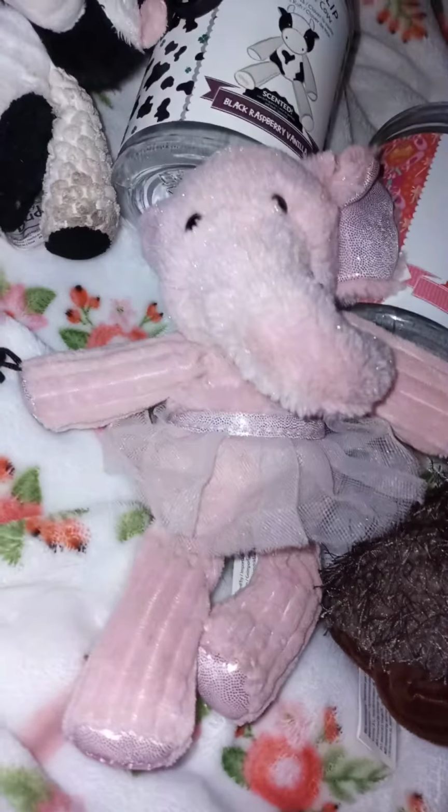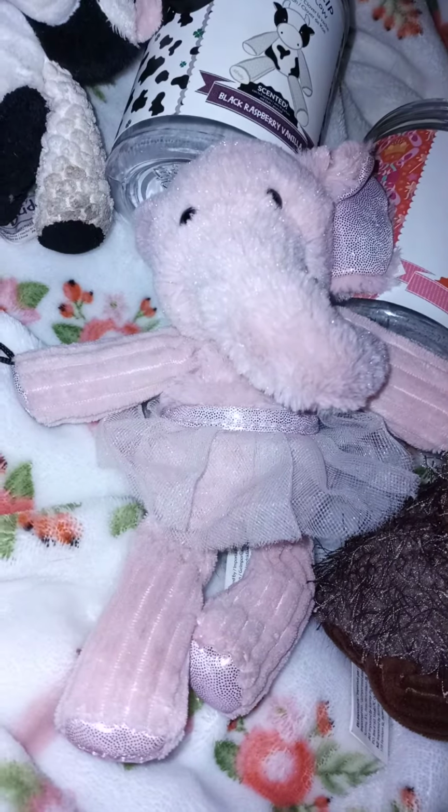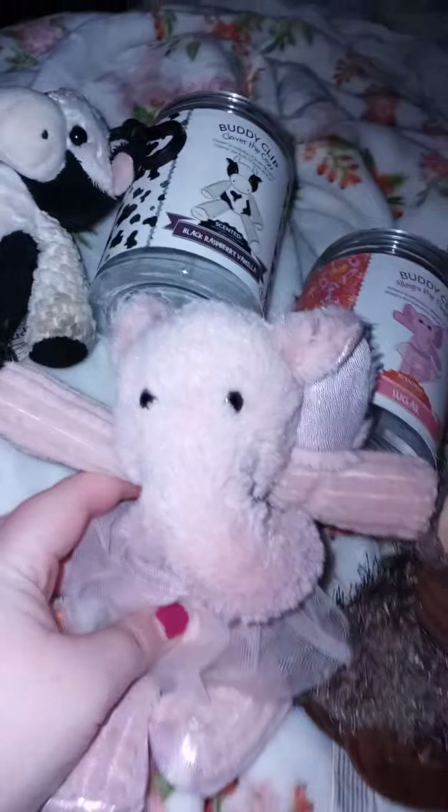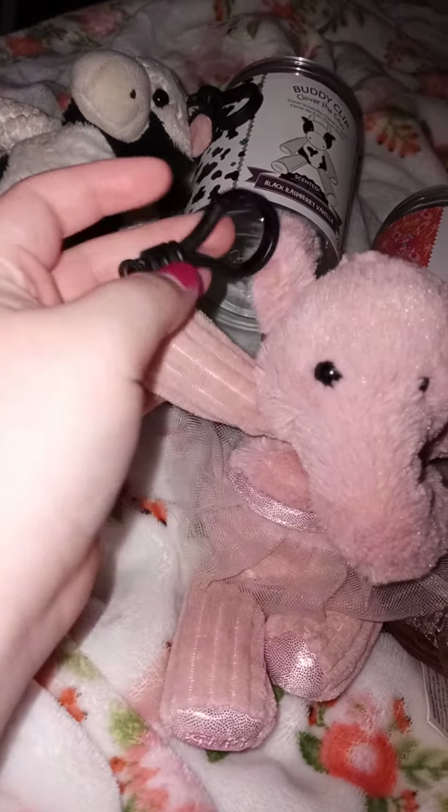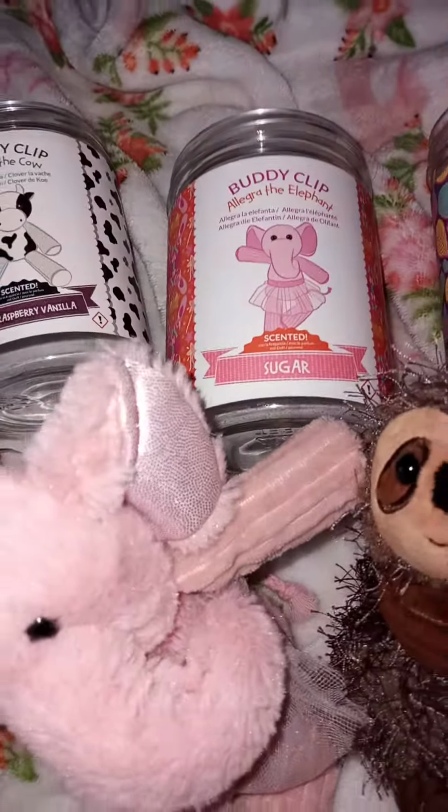Here is the elephant. She's adorable. And the little clips right here on the hand. And the clip for the cows on the head. That's Alligator the elephant.